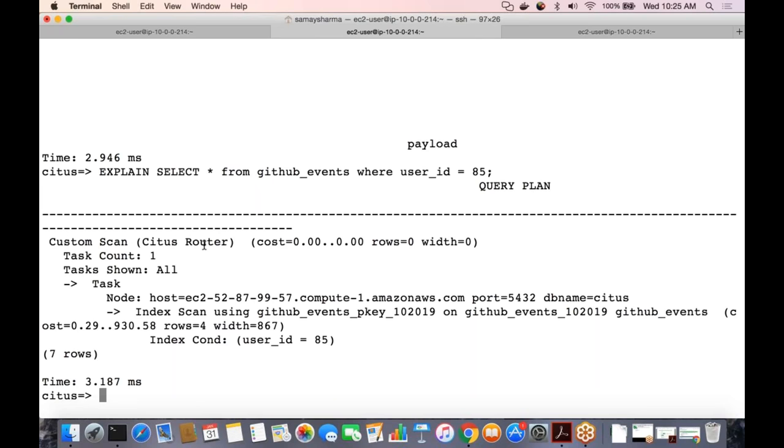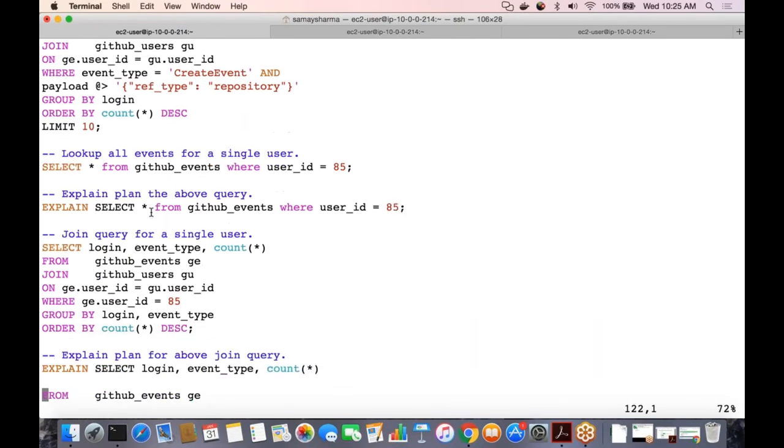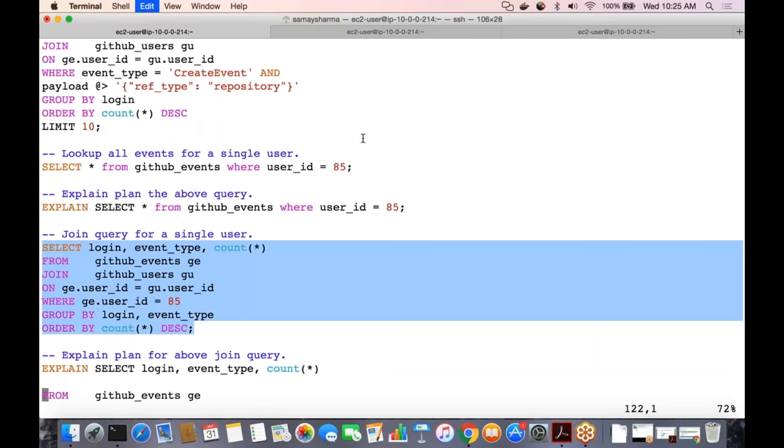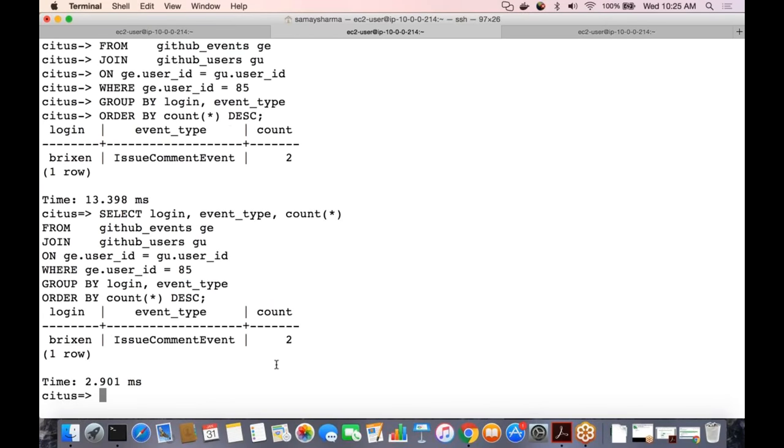If you have writes which span across nodes, Citus also does that in a consistent manner by doing a two-phase commit to make sure that the transaction goes through on all the different shards. Let's say you're doing an update which spans across all shards. Citus will make sure it either goes through on all the shards or it errors. We'll also do a quick join query, which is similar in nature, again for a particular user. As you can see, this also takes around 13 milliseconds. Obviously it's latency dependent. Next time we run it, it might be 2 milliseconds or so. But generally, it is around single digit milliseconds for getting these kinds of results.